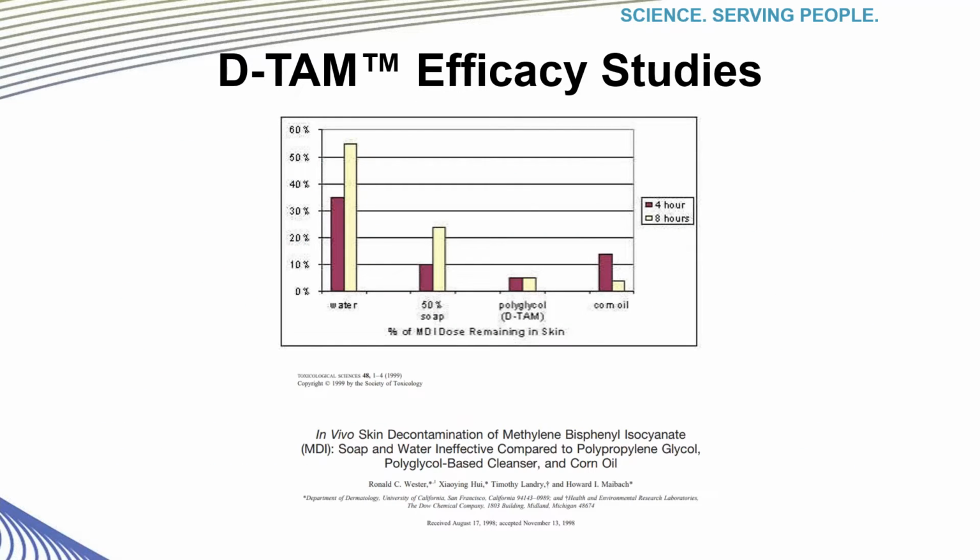I wanted to talk a little bit about a DTAM efficacy study that was conducted by the University of California. It was comparing the ability of water, 50% soap and water, corn oil, and a polyglycol-based cleaner to minimize absorption of isocyanate, MDI in particular, into the skin. The data show that corn oil and DTAM, which is the polyglycol-based cleaner, are more effective than water or soap and water in limiting the transfer of MDI into the skin.